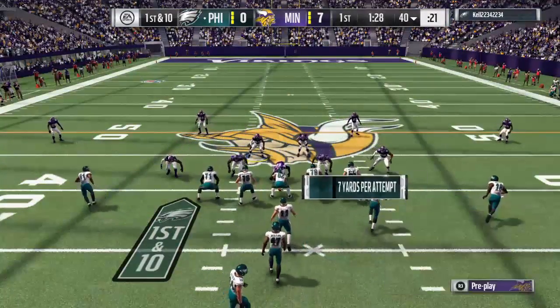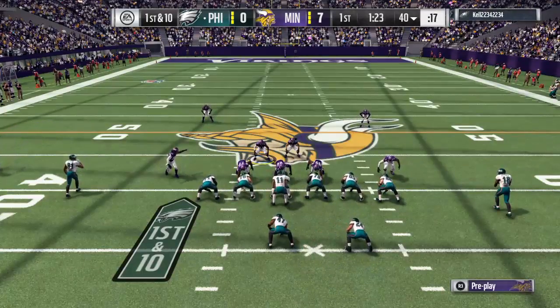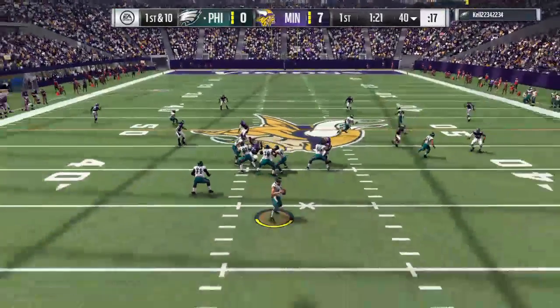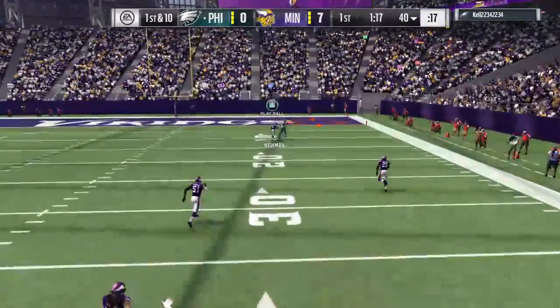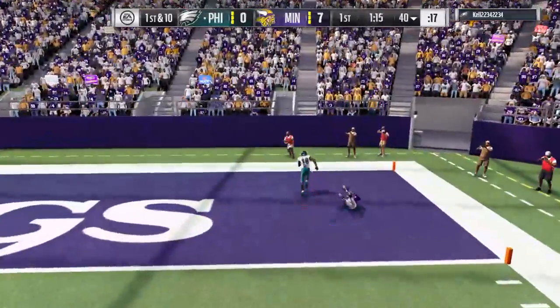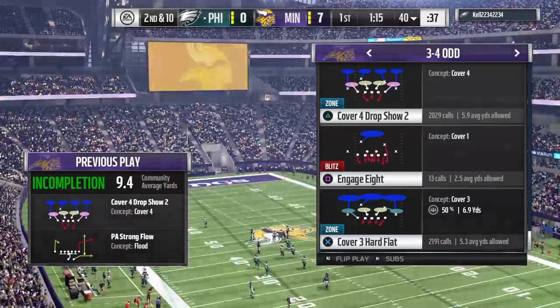Shift together here from the D-line, looking to jam the receivers at the line. Press coverage, look defensively. They go play action here on first down. He's going to air one out. So they took a shot on first down but couldn't connect.